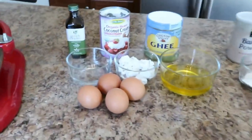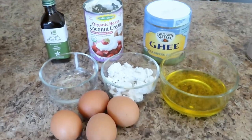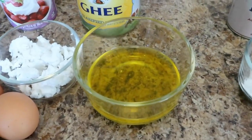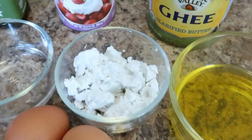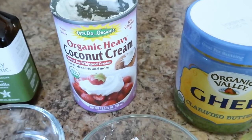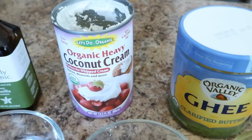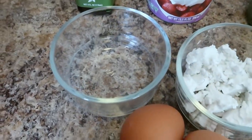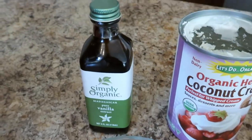All right guys, here we have your wet ingredients. We have 4 eggs, 1/2 cup of ghee or clarified butter, or you could just use butter, 5 tablespoons of coconut cream right from the can. You could also use coconut milk that has been refrigerated overnight, and then the cream will rise to the top and you just scoop that out. Then we have about 4 to 5 tablespoons of water in case you need to thin the batter a bit. A good old-fashioned vanilla, my favorite for all baked goods.